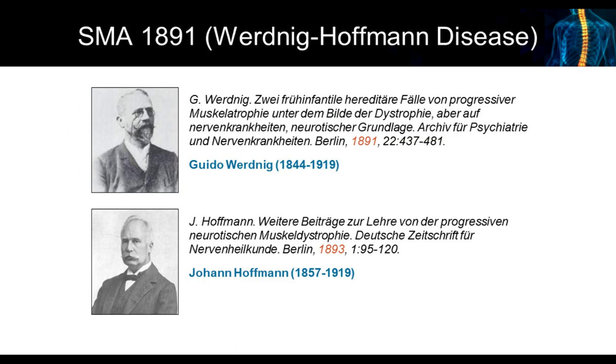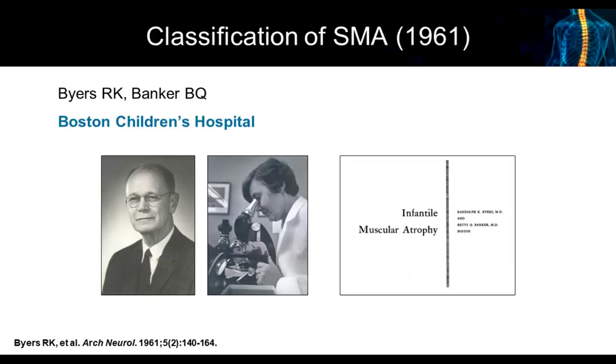SMA was described back in 1891 by an Austrian physician by the name of Guido Werdnig, who published a paper in 1891, but also was Dr. Hoffmann, who was a German physician who published on the same disease in 1893, and this is why we use the term Werdnig-Hoffmann disease.